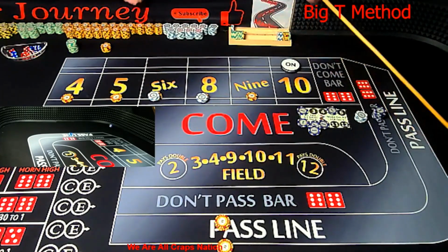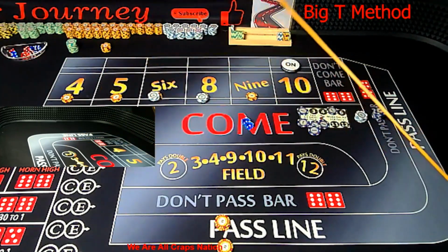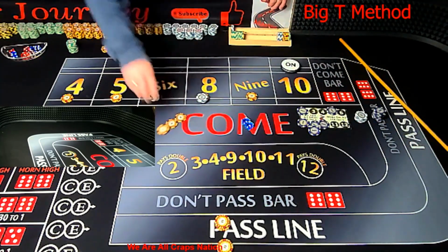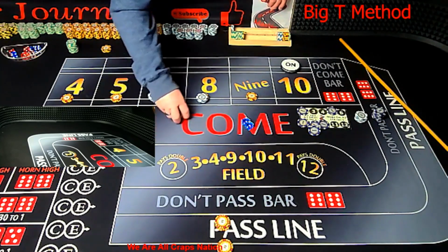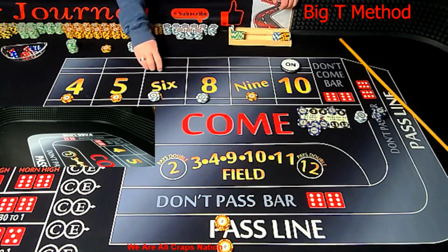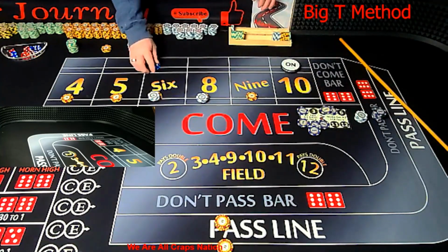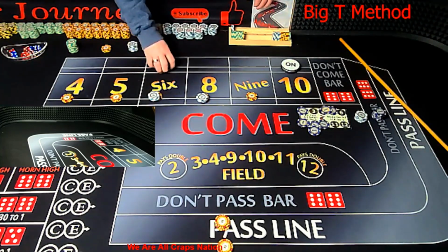And we have a 224 hard 4. That's going to pay out $18. And we're just going to rack that up. And again, we're going to mark the 4 on that. So we're going to go with the 6221 dice set. Dice out.